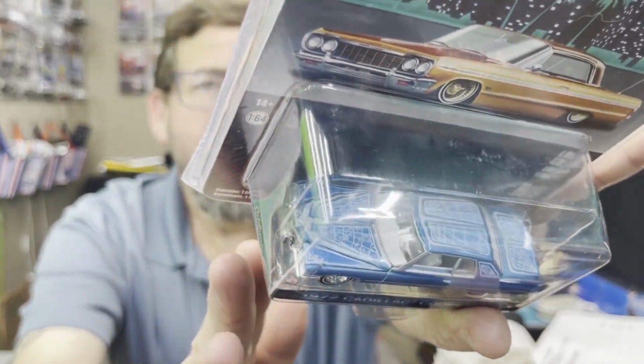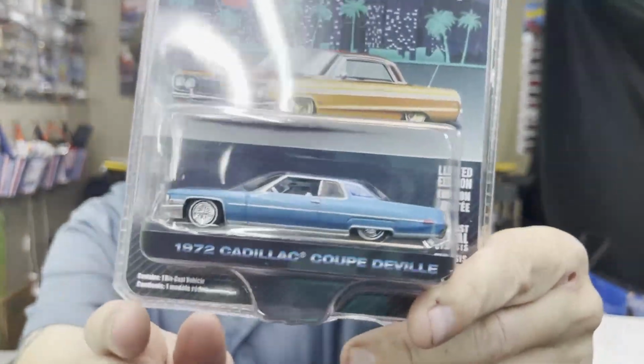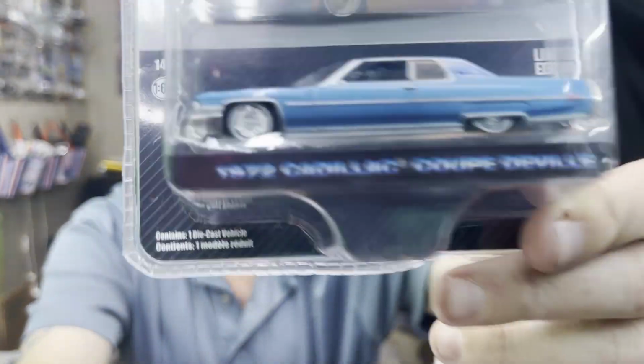Decals on it. Man, looks pretty sharp. I like it. I like it a lot. Very cool, very cool.